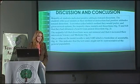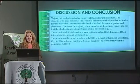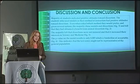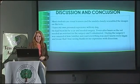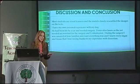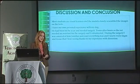Okay, so again, the majority of students indicated a positive attitude. They wanted to use dissections. They indicated dissections and models as their preferred option, and they also had obtained a benefit. The majority also felt that it was not immoral, which was surprising to me. And then again, the p-value on the second one is 0.005, which really does not represent the population. Okay, and my belief on this is because when you're taking a test, if you have an anatomical model and you have a diagram on the test, if they're similar, then they're going to do better. Whereas if you have a dissected animal and then you have a diagram on a piece of paper, they're not similar, so I believe that's why their scores were lower than the ones with the models.